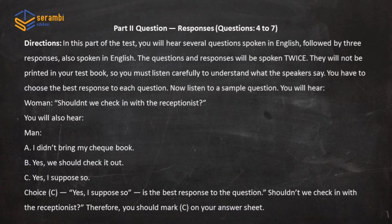Now listen to a sample question. You will hear, shouldn't we check in with the receptionist? You will also hear, A. I didn't bring my checkbook. B. Yes, we should check it out. C. Yes, I suppose so.